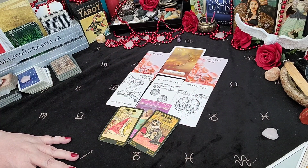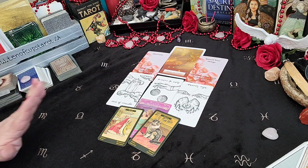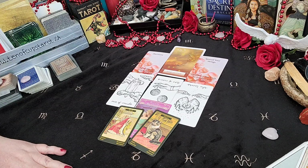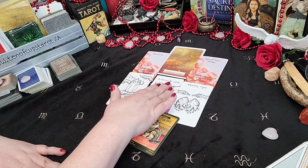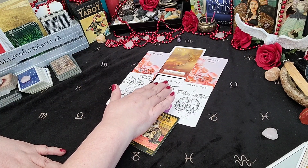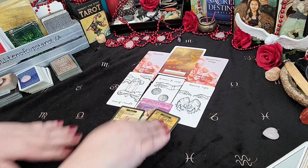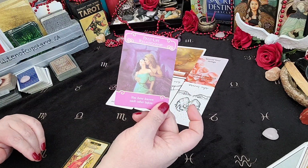The Lovers is in the reverse as well, because one or both of you is unsure if the other one is the soulmate, but it feels that way. So I feel as though there are emotions here, that there is love still here, but I feel as though the reason that it's strained is because there has not been communication between you.